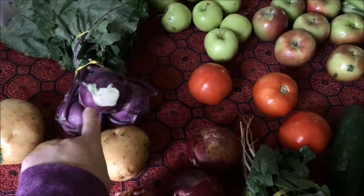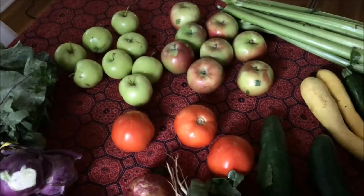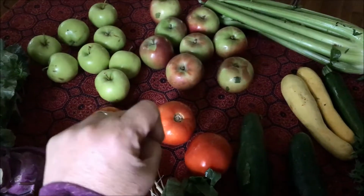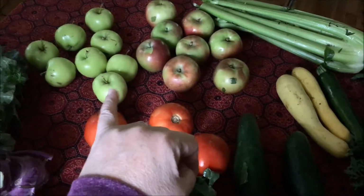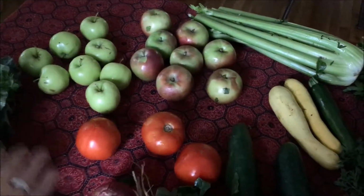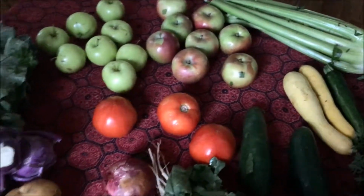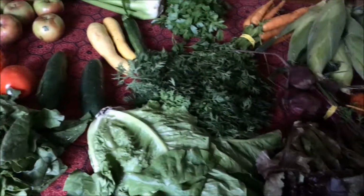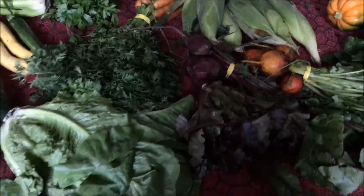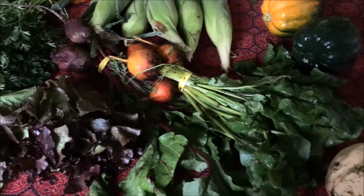Purple kohlrabi, which is something I really like. And then I got two different types of apples. I think that's Macintosh. I'm not sure what that is. It might be a Granny Smith. It could be a little Golden Delicious that's actually green at the moment. So I'm not really sure. I didn't look at the list. Usually I get the list the day before or the day of that it's coming, so I don't really know exactly what I'm getting until that time frame.